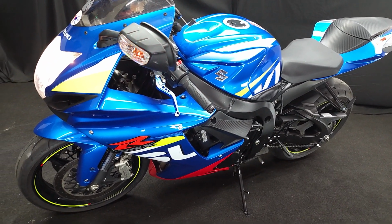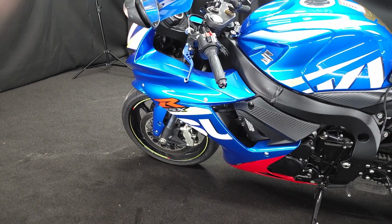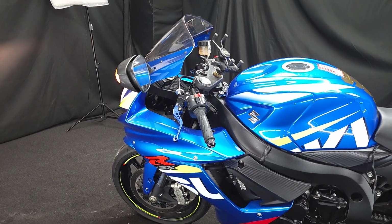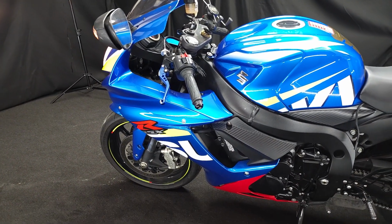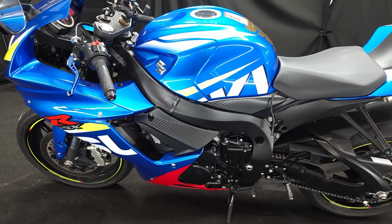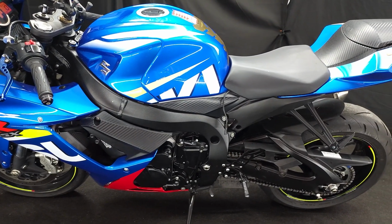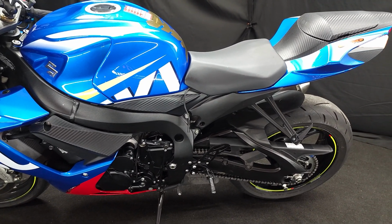comfort on longer rides. Technology played a significant role in enhancing the riding experience of the GSX R600. It featured a comprehensive instrument cluster with a digital display providing essential information such as speed, RPM, gear position, and more. Additionally, advanced electronics like Suzuki's advanced traction control system helped ensure optimal traction and stability in various riding conditions, enhancing safety and confidence for riders.